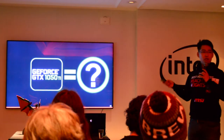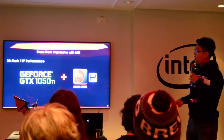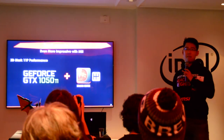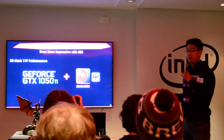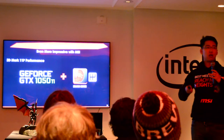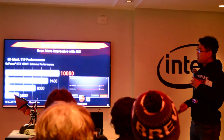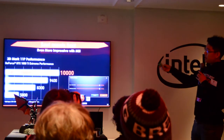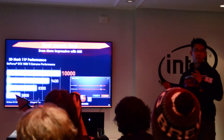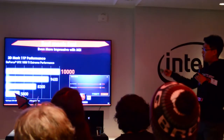So let's take a look at graphics card. What can we expect from the latest GTX 1050 Ti and 1050? Well, the performance of GTX 1050 Ti is amazing, but MSI makes it even more impressive with its exclusive Dragon Center. What's really special about the Dragon Center is that you can easily overclock your graphics card and totally unleash the power that's hidden inside the graphics card. So as you can see, when overclock mode is on, GTX 1050 Ti is able to deliver up to 10,000 points on 3D Mark, totally outperforming its predecessor, 970M. And that's only possible with MSI exclusive Dragon Center.